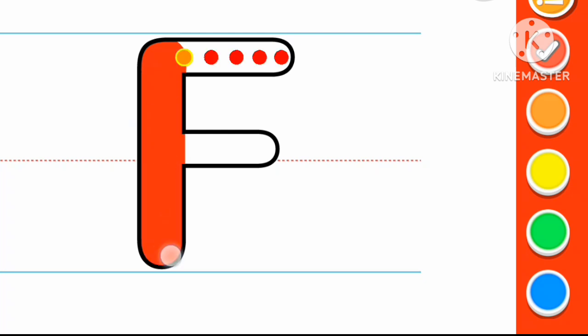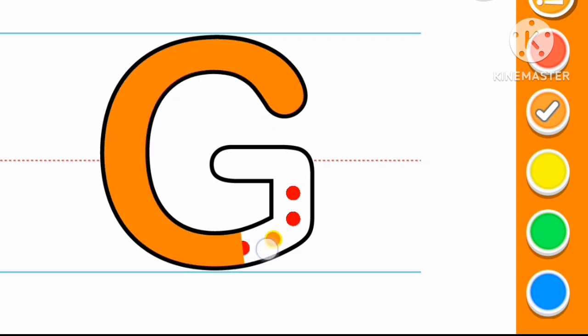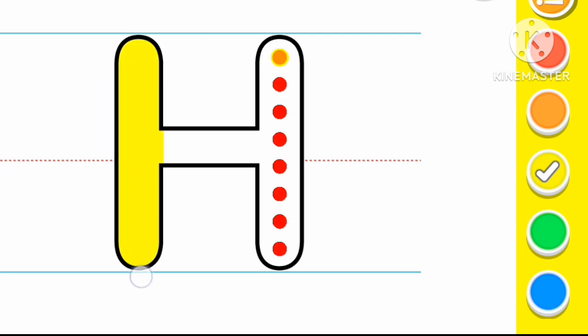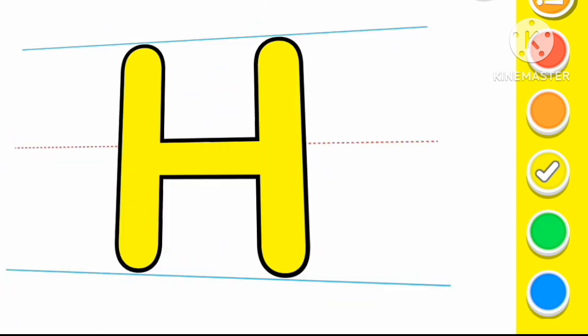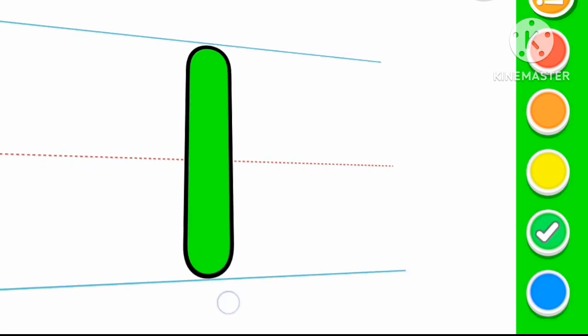Red color F for fish. Orange color G for goat. Yellow color H for helicopter. Green color I for ice cream.